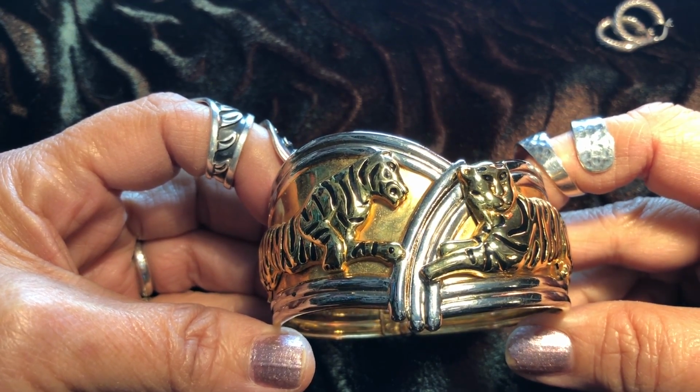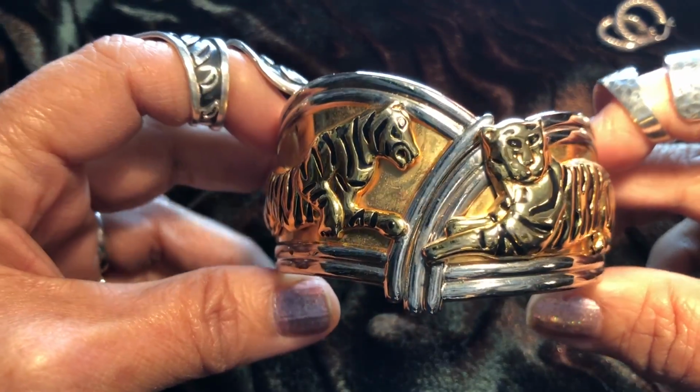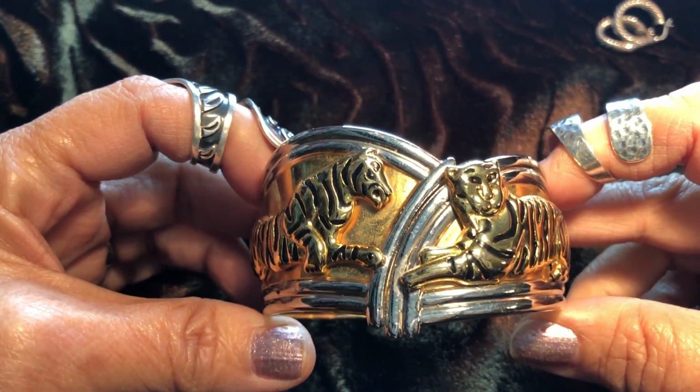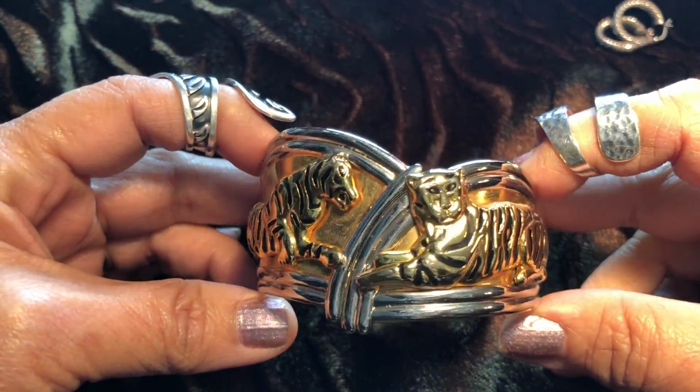But this one looked pretty promising, but it was horrible. Everything was broken. I do believe I took 2 bracelets out of there, and this is one of them. And this did sell for $25 on Poshmark, so I made $20 on that. I did originally have this for $39.